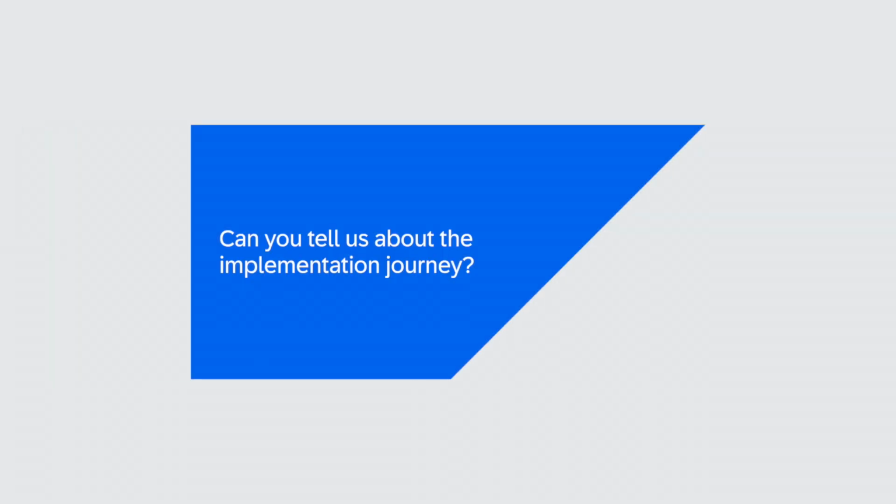We acquired a company that was already using Concur, so it was a small outfit out in the US that we bought. The folks out there were very happy with Concur, so we took a look at that and evaluated it and thought, yeah, that'll be a good solution for the group. So we decided to implement that solution group-wide.